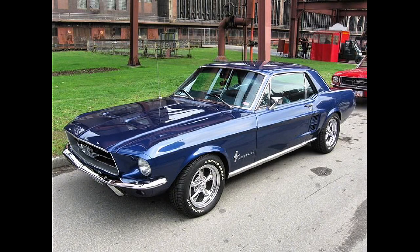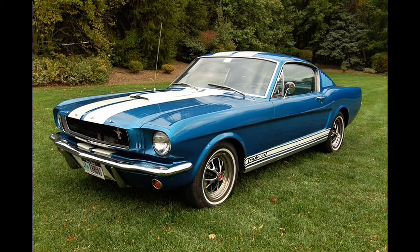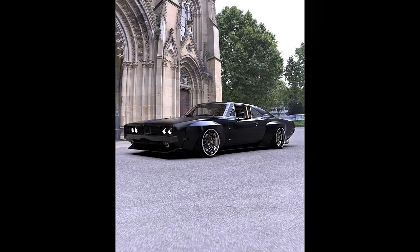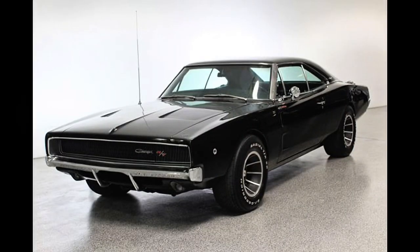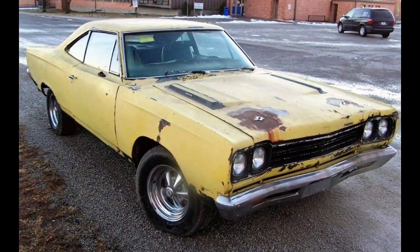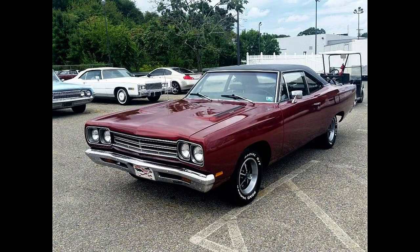The Chevrolet Camaro also made its mark in the late 1960s, designed to compete with the Mustang. It offered multiple engine choices, sporty styling, and aggressive lines. The Camaro SS and Z28 variants became drag strip champions and street icons, while special editions, like the Yenko Camaro, pushed horsepower to extremes rarely seen at the time.